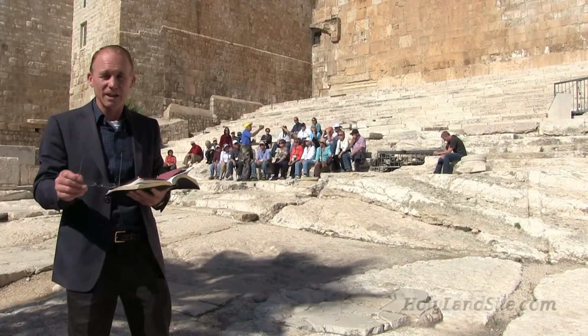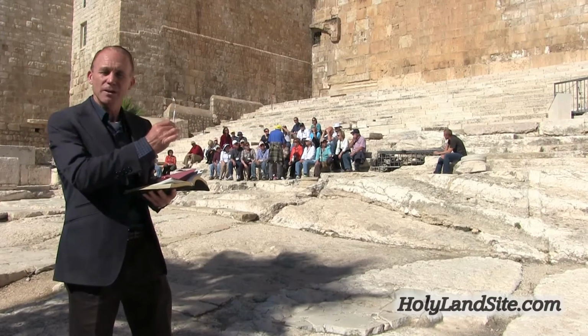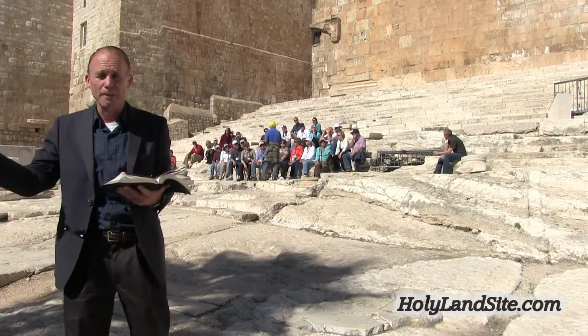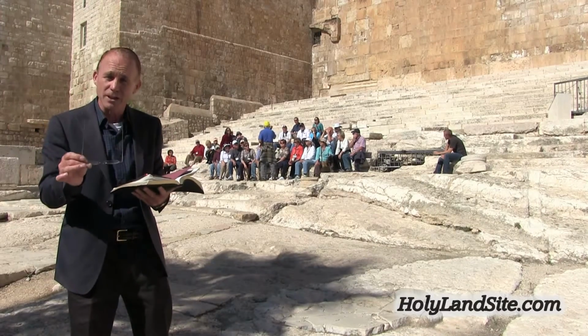Welcome to the Holy Land in this biblical site of the Southern Stairs. We are on the southern part of the platform where the temple was located, and right in front of me over here was the City of David. And we believe that it's right here, or in this very vicinity, is where Pentecost happened.